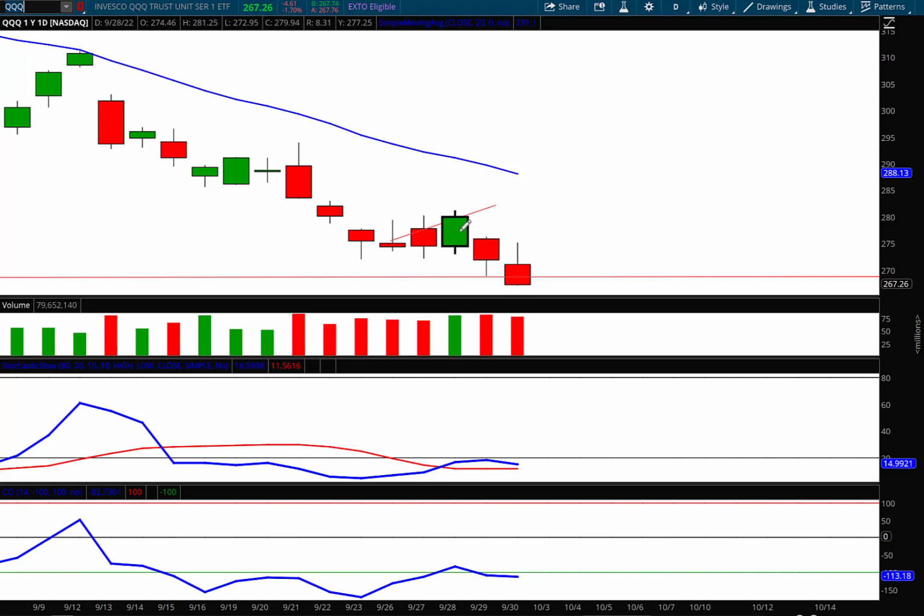When you have a bearish engulfing candle, that most of the time works out 80% of the time, and if it fails 20% of the time, that failure causes the buyers to quickly get out because they don't want to be holding onto a failed bullish signal. So what do we have? Yesterday we had a lower high, lower low. Today we had a lower high, lower low.